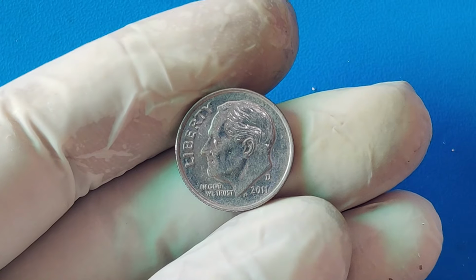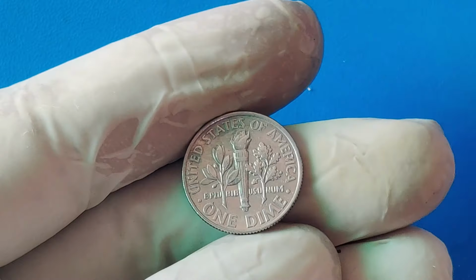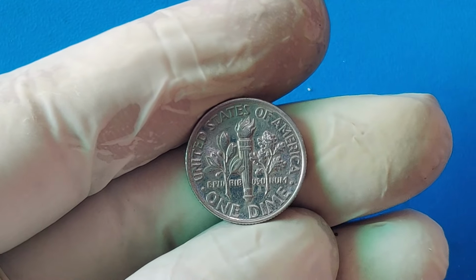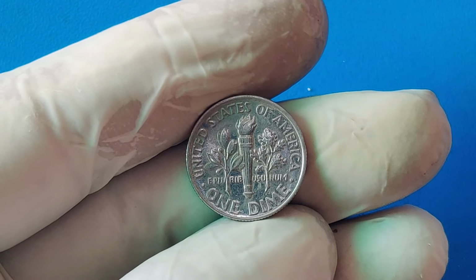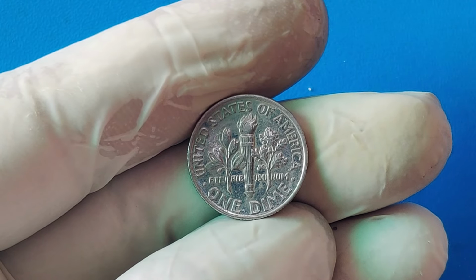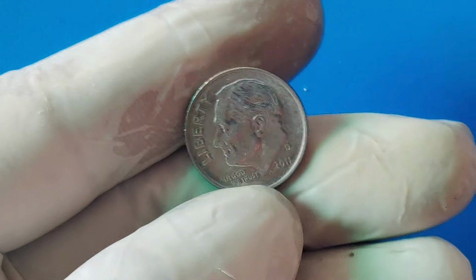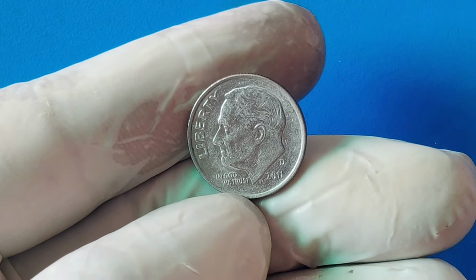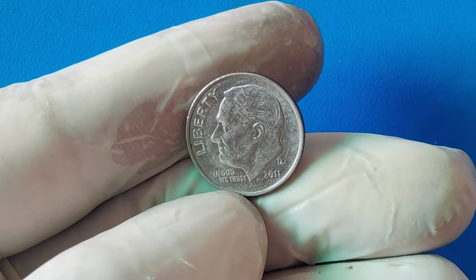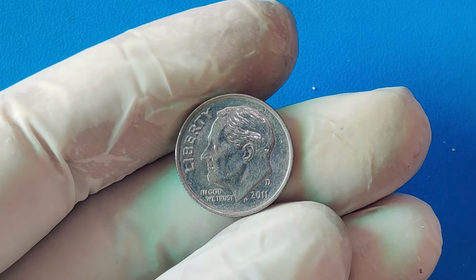The key to getting the most for your 2011 D 1-cent dime is having it professionally graded by a reputable service like PCGS, Professional Coin Grading Service, or NGC, Numismatic Guarantee Corporation. These services can authenticate the coin and give it a grade, which could significantly increase its value when you sell it. First, check your pocket change, piggy banks, and coin collections.